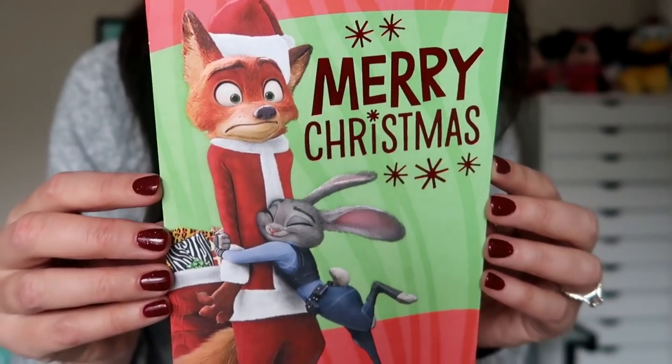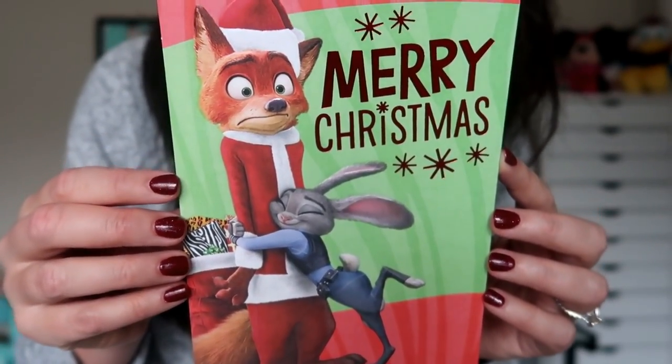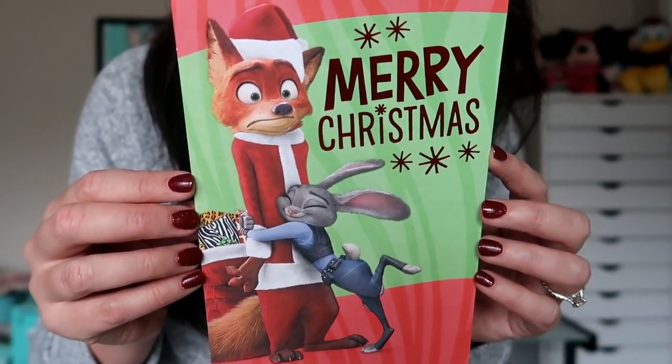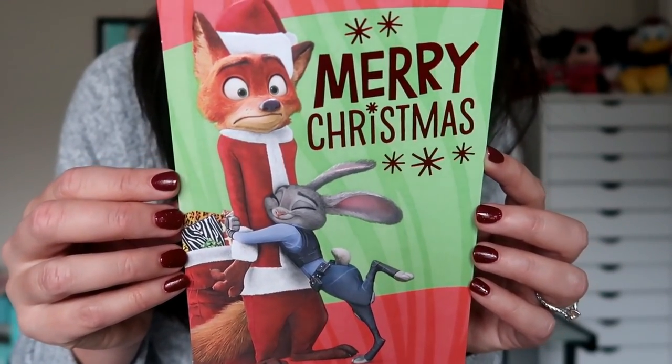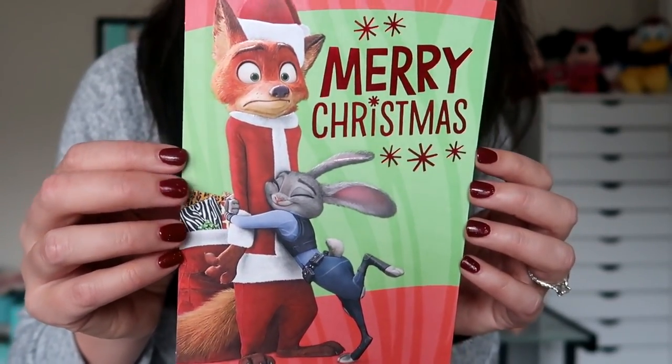Oh my gosh, look at this next card. It's a Zootopia card. It says Merry Christmas, and it's got Nick and Judy on it. I love this. I haven't seen this before. This is from Jenny. Hi, Jenny. Thanks for sending me this amazing card that I've never seen before. Inside it says, "I love your channel and keep sharing Disney magic." So thank you so much, Jenny.